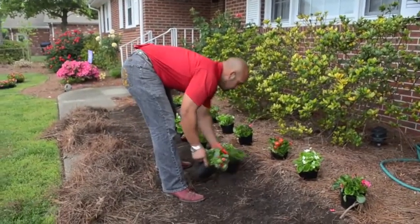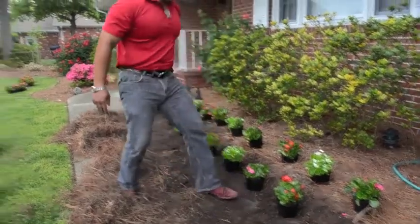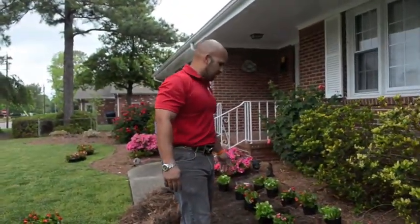White, pink, red. So we're basically just going to continue that right on down the line. Put those in the ground. We're going to put a little teaspoon of the 10-10 fertilizer in each hole, and it's going to be gloriously beautiful when it's finished. All right, let's go take a look at this azalea bed.